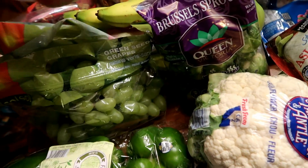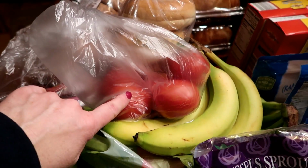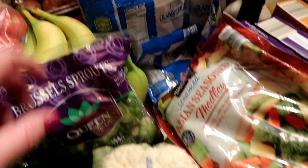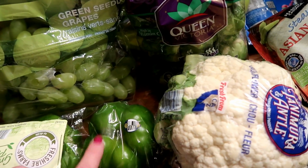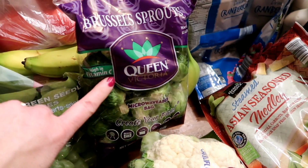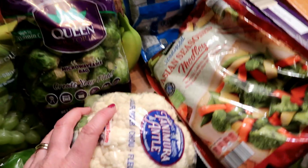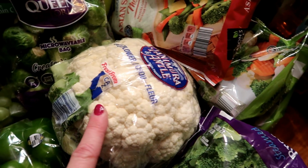Some tomatoes for making bacon, lettuce, and tomato sandwiches, which I do have the pre-cooked bacon already in the pantry, so we didn't need very much for that. I did pick up some green peppers for a couple of the recipes that I'm going to be making in the crock pot this month, and then also some Brussels sprouts, which we'll eat up right away because I found that they are just best if I eat them within a day or two of getting them. And then a giant head of cauliflower. I was pleased with that for only $1.99 for a head.